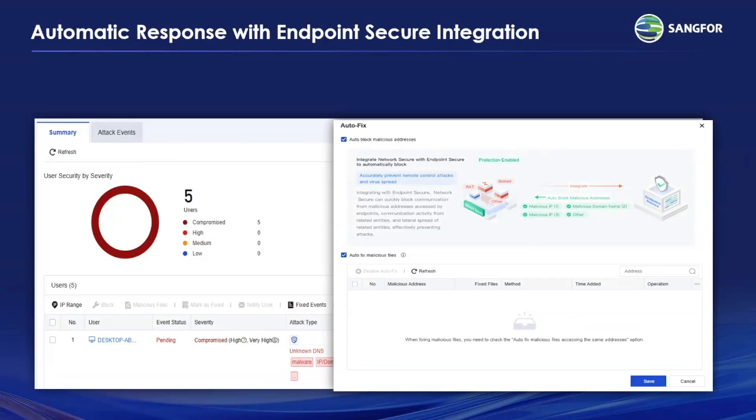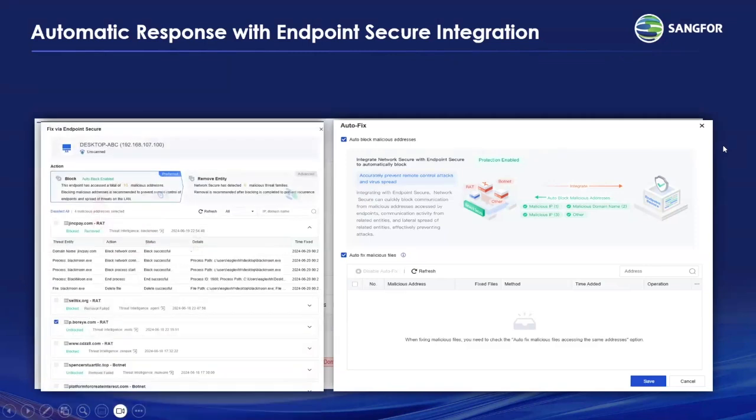Endpoint Secure, or endpoint protection, is the agent that Sangfor provides that can be installed on your hosts and your servers. Sangfor Endpoint Secure continuously monitors the domain and any related processes, automatically containing or terminating malicious activity. This seamless collaboration not only stops threats faster, but also reduces manual intervention, minimizes risk, and ensures your entire network and endpoints remain protected in real time.